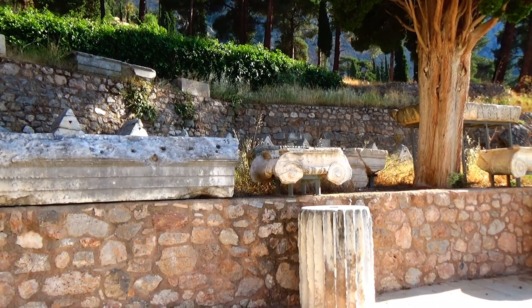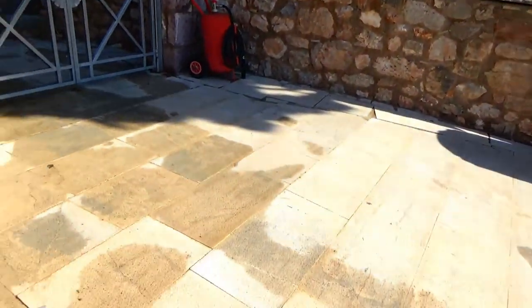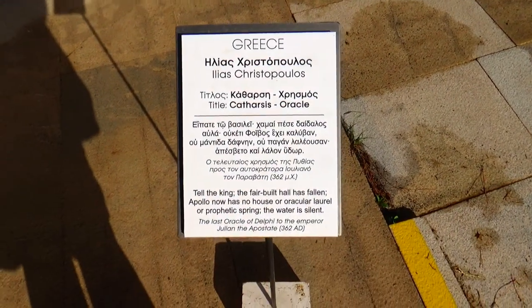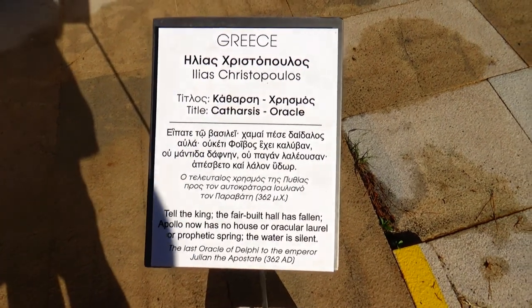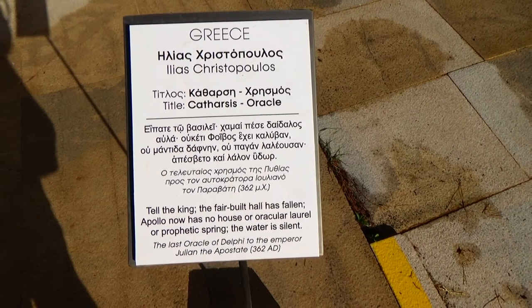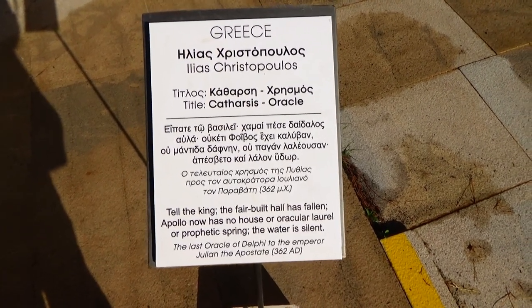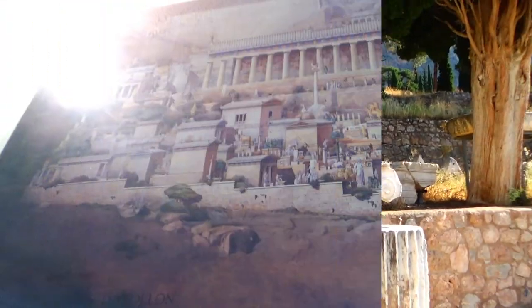As you can see here, this part of Apollo Temple, down there some shields. And there's a sign here that's from the last oracle of Delphi to the Emperor Julian the Apostate. Tell the king, the fair built hall has fallen. Apollo now has no house or oracular laurel or prophetic spring. The water is silent. So it's talking about how this place is fallen.